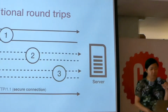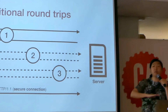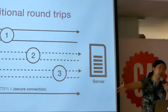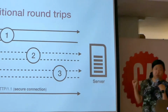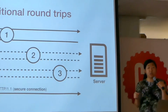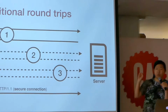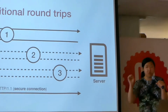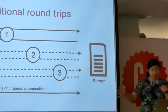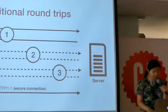Another one is more permanent: additional round trips. If you think about it, if you're on flat, non-secure HTTP, you would just ask, hey, let me get index HTML, and then the server will transmit the HTML. But when you move your site to HTTPS, you first have to redirect to HTTPS, and then in order to establish the HTTPS connection, you need to do 2 more round trips. So there are additional round trips that take time.